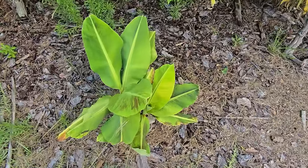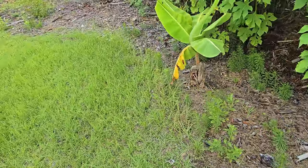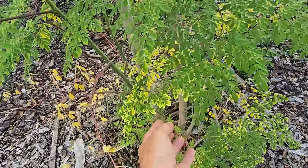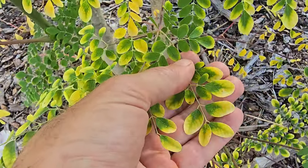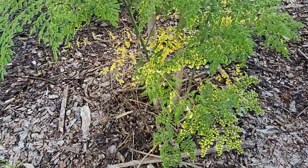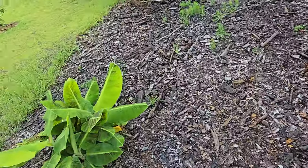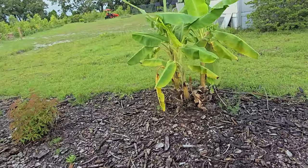You can see the bananas got a little yellow, you know. They're not happy. They need water. I've been trying to give them as much as possible, same as the moringa. They yellow like this because they're drinking their own moisture, basically. And you'll see those will green right back up now that they've been watered like crazy today. But, man, it's tough. It's not easy keeping all this stuff happy.